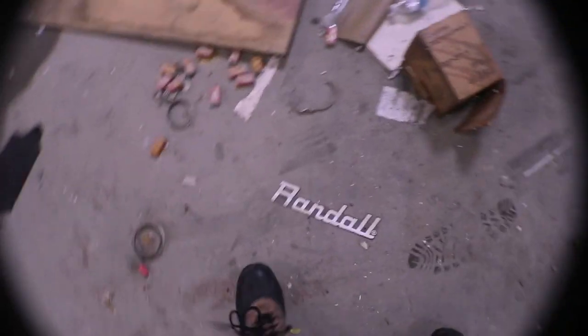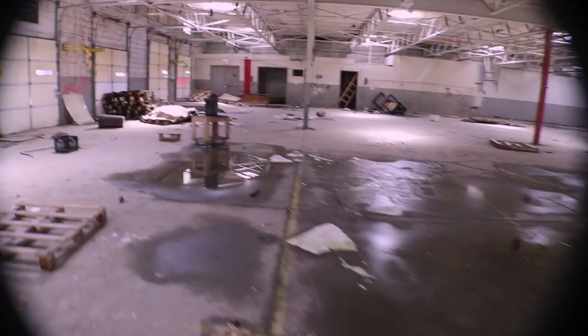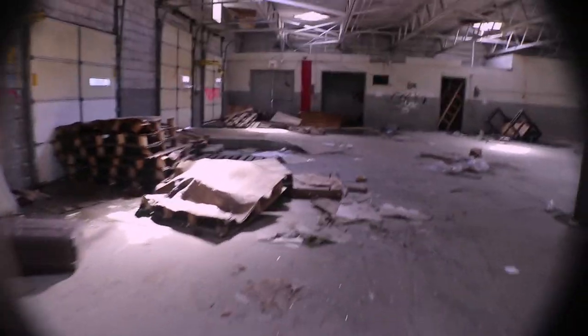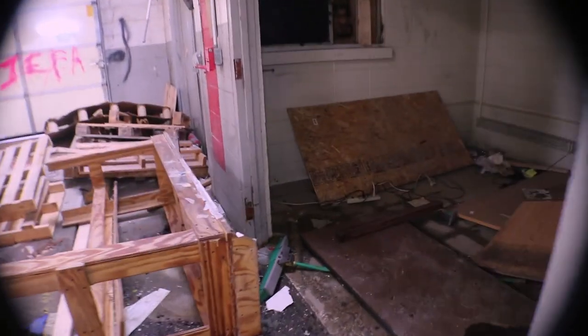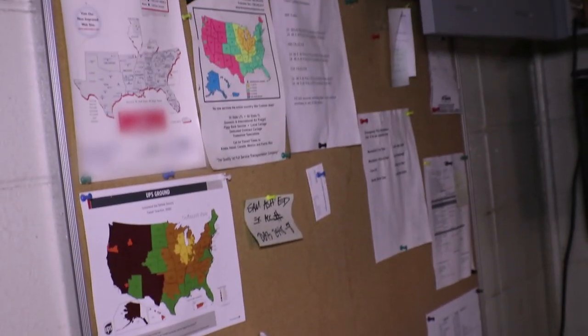Tons of batteries in China. In Japan, I don't know. Ooh. So it's at the end here. Still have their stuff hung up on the bulletin board here. That's wild.